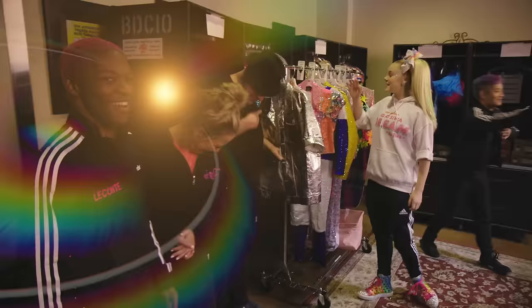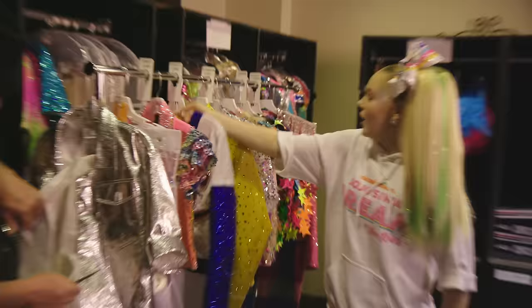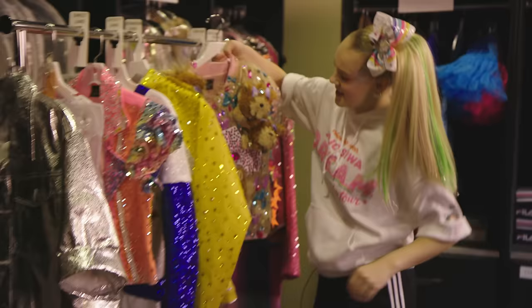This is all my wardrobe though. We got my Candyland outfit. We got my Sportyland outfit. We got my Mr. Mercury jacket. This is my BoBo jacket. Oh, it's so heavy.